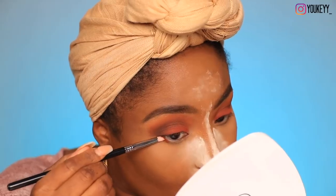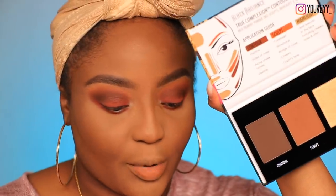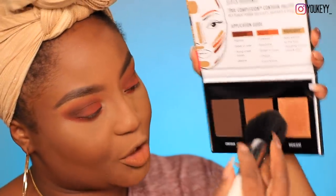Going back in, I'm gonna use this shade here to my lower lash line. Just gonna stamp it on. Next is my Fenty Beauty Instant Retouch Setting Powder. Now for the True Complexion Contour Palette, I'll be taking the Sculpt shade. This is the Dark to Deep palette. So bronze with that. This is nice.